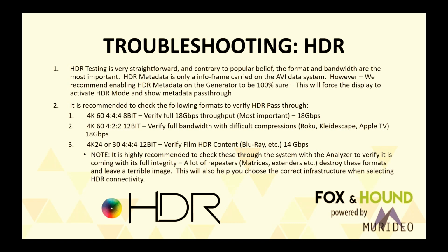And literally, 4K was nothing compared to HDR. HDR is a phenomenal thing. So you need to troubleshoot it. You need to make sure your distribution systems can pass it. So what you want to do is send in 4K 60, 444, 8-bit. That tests the full 18 gigabit throughput. Normally, if the system will handle that, it will handle anything.